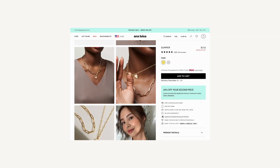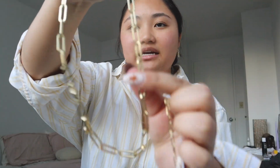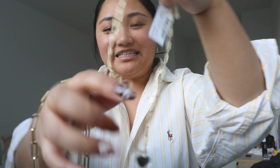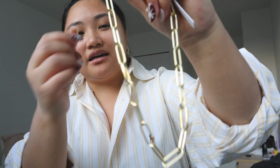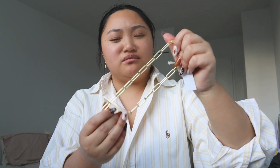So this one is called the Summer Necklace Set. And it comes with 2 pieces. The first one is these chain links, which matches the little earrings that I have on today. And it also comes with thinner chain links. And then this one comes with a little heart pendant. And the last piece is also another chain piece. This is called the Aspen. And I picked this out because I think that I have a lot of dainty jewelry right now and I want to be able to layer it with something a little bit more substantial.